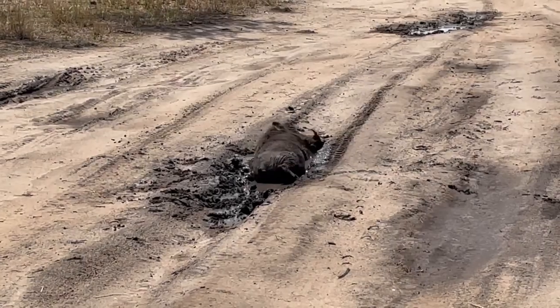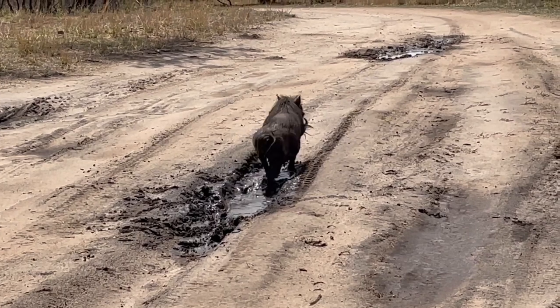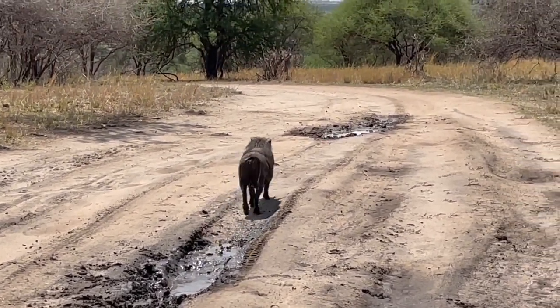This guy decided to stop in the middle of the road and just take a little mud bath. Plus, anywhere you see a mud pile, you're guaranteed to see a warthog.